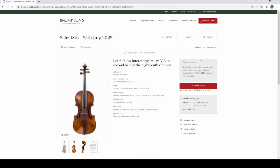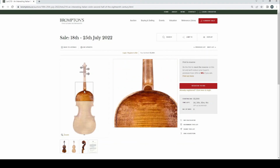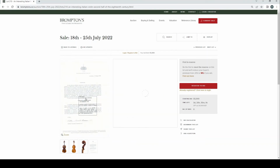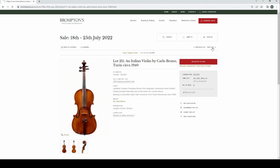No bids. An interesting Italian violin, second half of the 18th century. Estimate 7 to 10,000 there. Starting bid of 6,000 with an Amati label. That's interesting. It's got a certificate from Carlson and Newman in Cremona 2004. Let's have a quick look over and see what that says. It's got some repairs. Later Italian table and scroll. Okay, well, it's all in Italian, so I'm not going to be able to read that, but curious anyway.